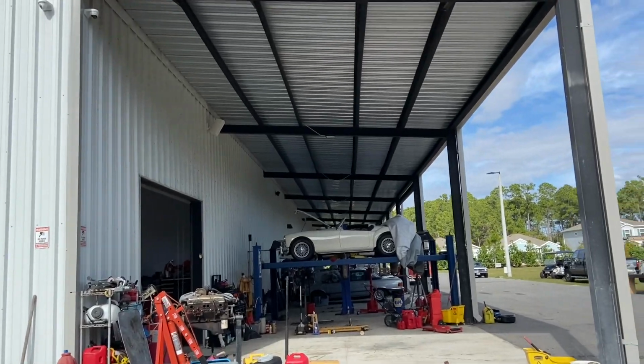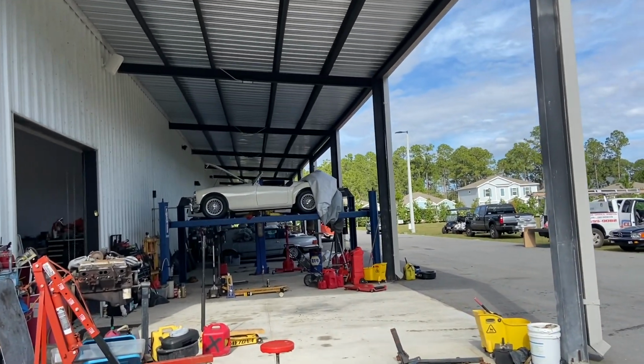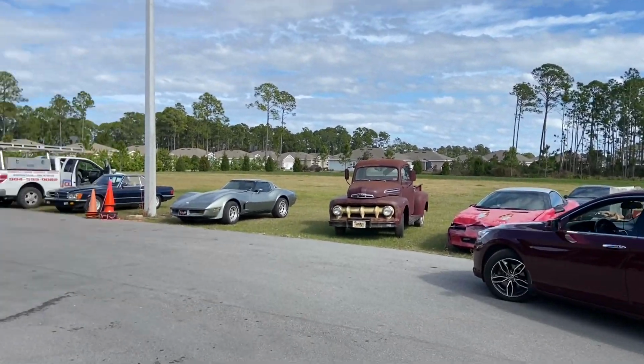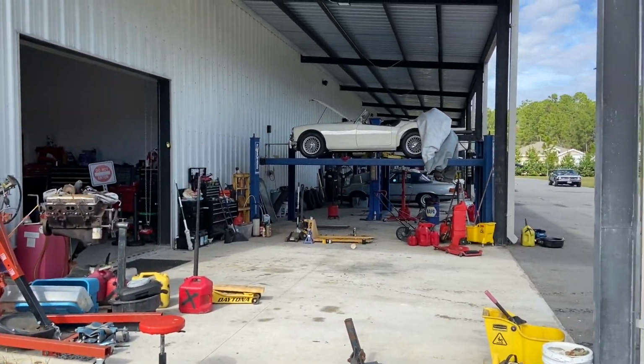And if you come here, you can get your old classic cars all tuned up and shined up, ready to go. So not only is this a cool place to come, it's the place to be if you have a classic vehicle.